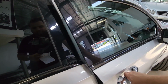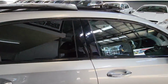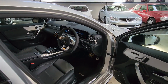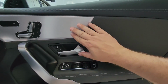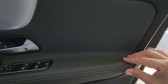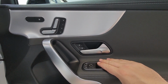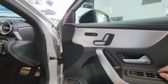Let's open it up. As you can see, it does have the dark tint on the rear and lighter tint on the front, part of the factory package. And let's have a look inside, check the condition of the car. There's that aluminium, very sporty, and the two-tone leather right here, no wear and tear. As we said, just over 4,000 kilometers, so very low mileage, basically in as new condition, 2020 model.